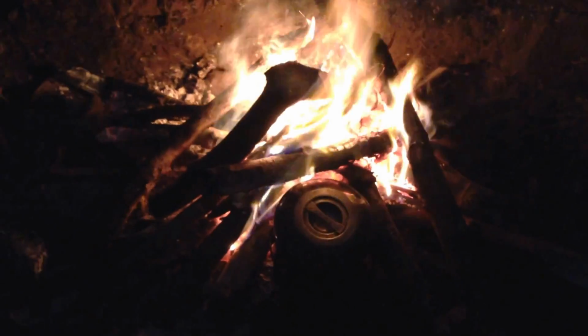Morning. It's now 6:30 in the morning. I can't open my eyes properly because the flash is too light. Right. I'm gonna get up and get my fire going. Get a coffee on. There we go. Fire's going. Water's on for coffee and porridge.